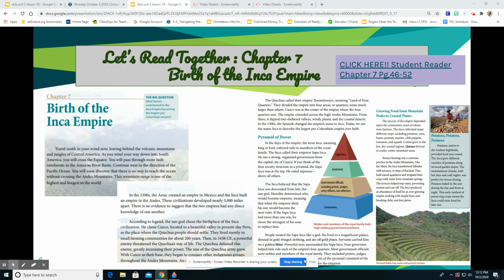So, we're here where it says growing food from mountain peaks to coastal plains. The success of the empire depended upon the commoners, most of whom were farmers. The Inca cultivated many different crops, including potatoes, corn, beans, peanuts, manioc, chili peppers, tomatoes, and squash. Cotton grew in the hot, dry coastal regions. Quinoa thrived in cooler, wetter mountain areas.